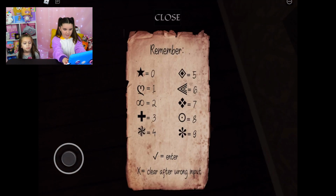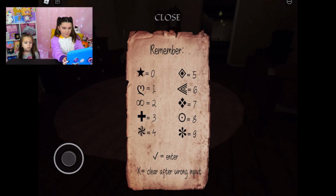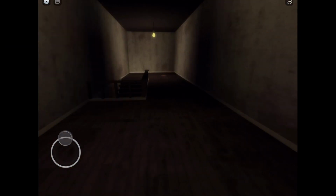Oh, okay. So we got a note over here. Okay, so remember. So we're going to remember this. So it looks like it's a decoder. Okay, and then we go downstairs and put the key in.